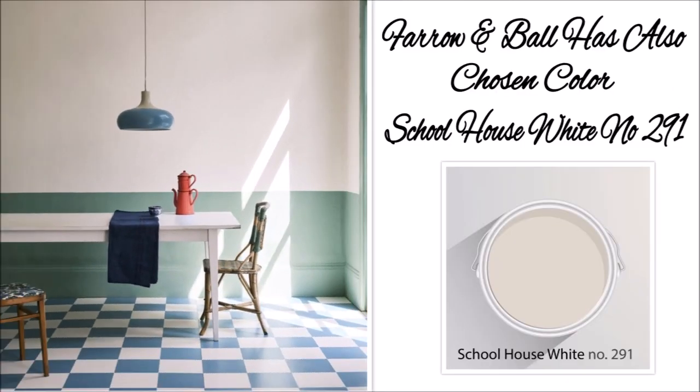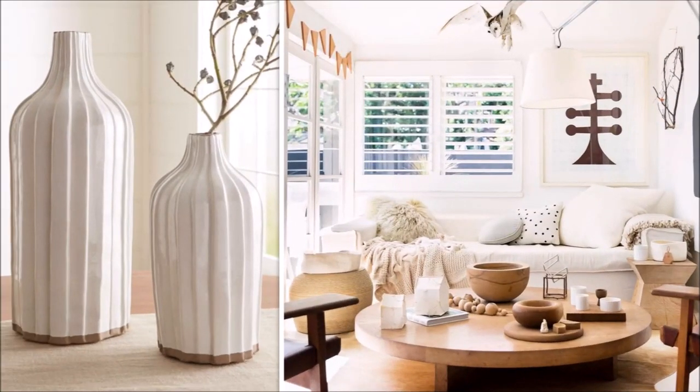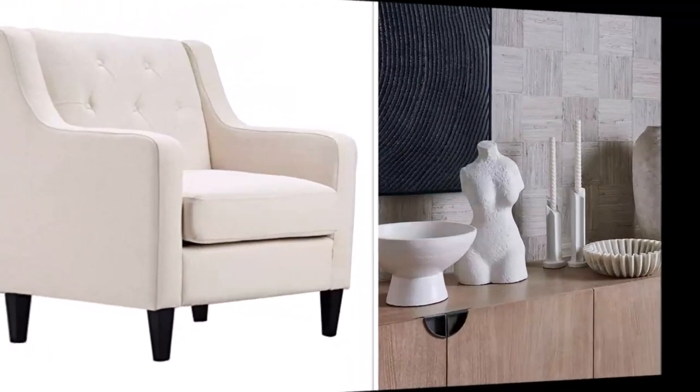Another color chosen this year by Farrow and Ball is School White House number 291. This is a color that is very soothing and calming, and is also very neutral. You will also find this color in furniture and accessories.